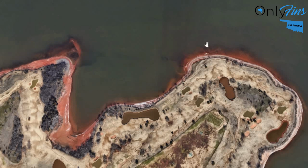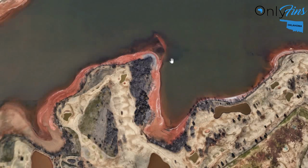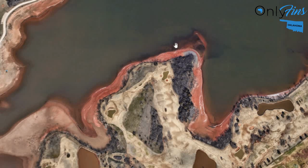I would recommend fishing this area from here all the way into here, paying special attention right here, and when the water's up in this area. This side has a lot of laydowns, but there's not a lot of fish on this side for some reason. I've never caught a fish on this side. You guys let me know if you have. I've also fished this point and gotten some fish as well, and also coming down this way.